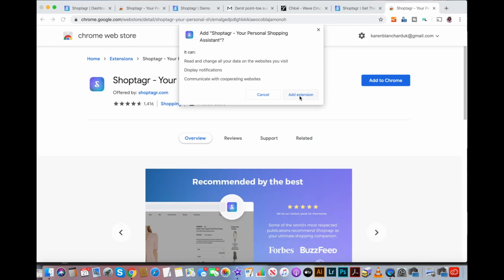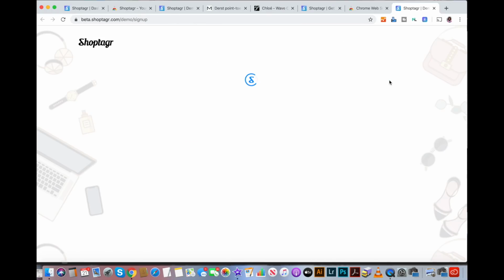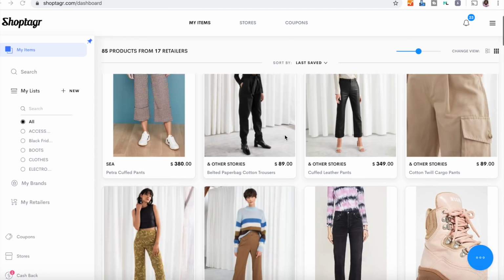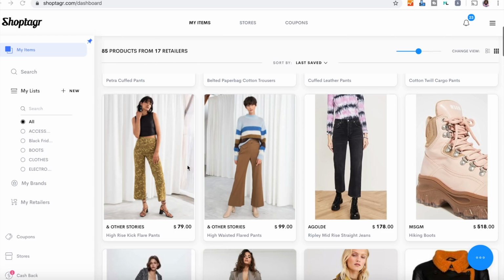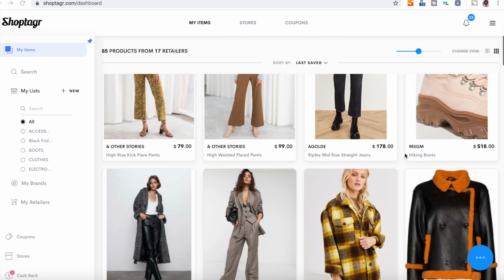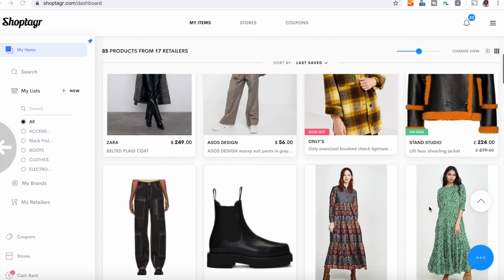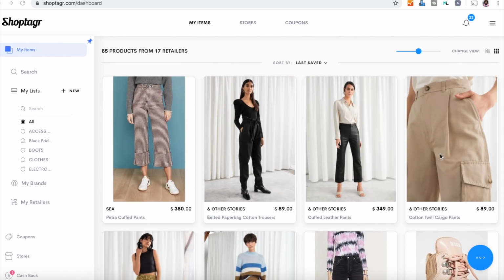and then you click add extension as shown, and once you've added it to Chrome, it appears right up here. See where the button is? This has automatically appeared on my bar. And these are the items I'm currently looking at on my Shop Tagger page. A lot of winter stuff, jackets, a couple of dresses. So you can see the kind of things I've got my eye on.